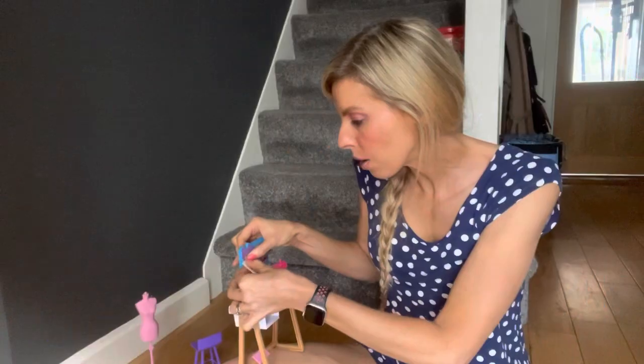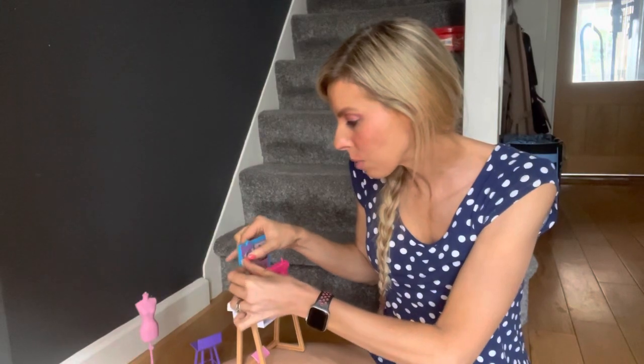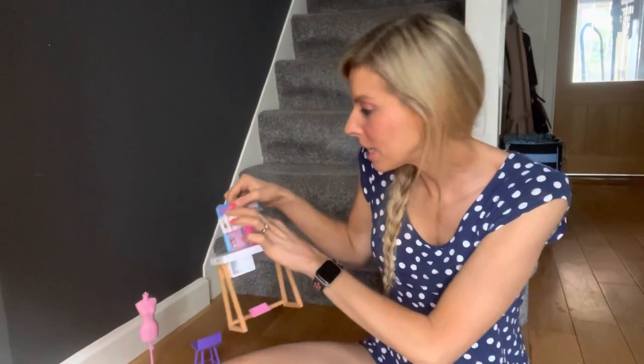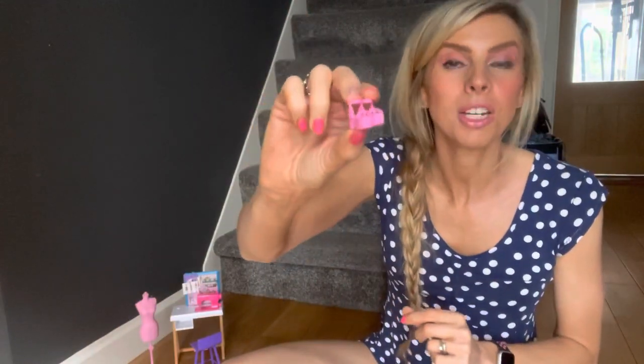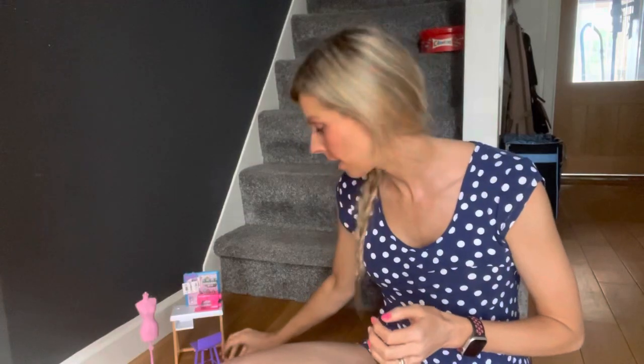Now my experience with my other one, that's what happened with my other one. It kind of tears it when you put it on there, but you can do it. It comes with a pair of shoes, which my other one didn't come with. My other one didn't come with a dress or shoes, but it did come with fabric.